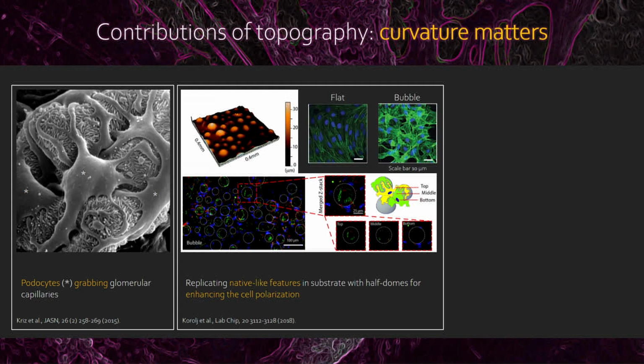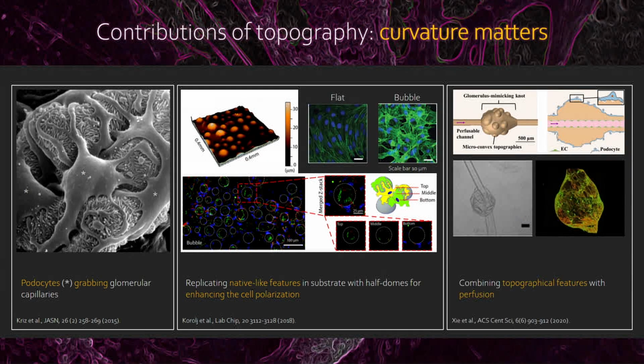In the literature, we've seen how other colleagues have tried to increase the phenotypical signature of these cells in vitro, which is usually lost, as we know. They use these half domes, and what they see is that the podocyte body stays on the bottom, and the foot processes come and try to wrap the half domes. So in this sense, we can leverage the topography of our substrate to make sure that our cells are a bit more comfortable and perform a bit better.